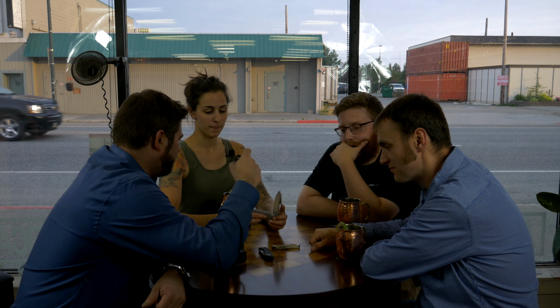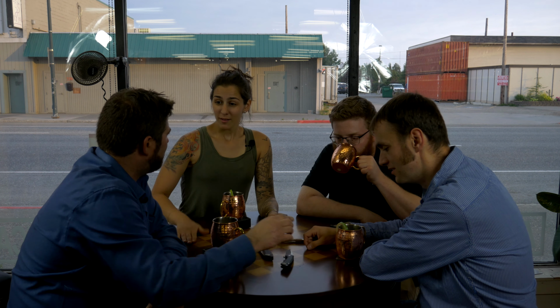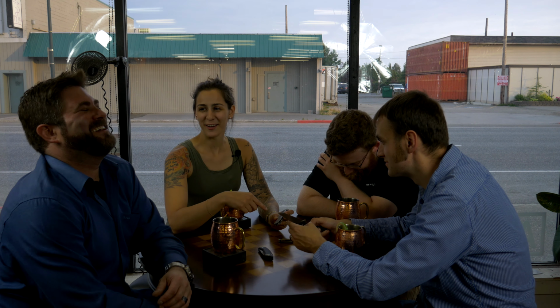I will say I respect the build quality and the steel on this. I respect the build quality the same way. These are S35 though, which is kind of a me thing. I really don't like S35.